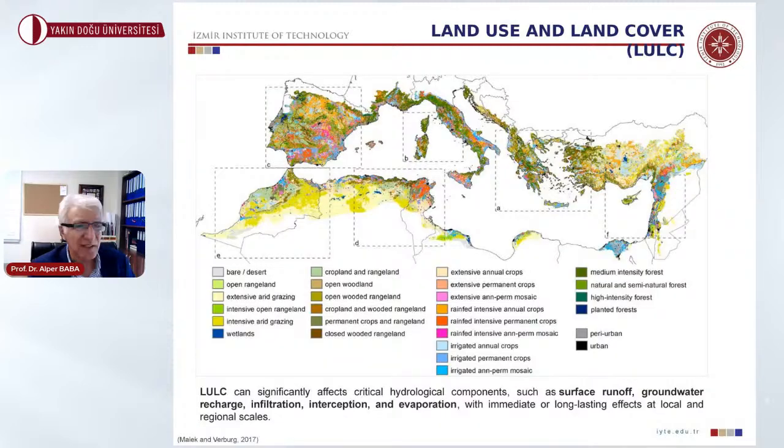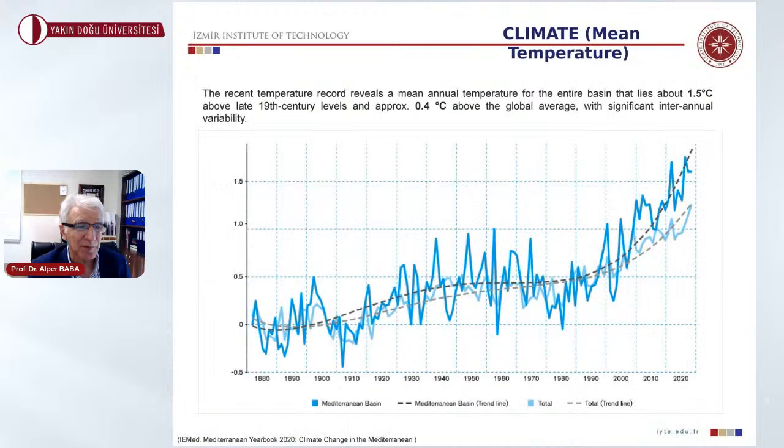Dear colleagues, land use and land cover are also important. You see that in the north, green is more agriculture region, but especially in the south of the Mediterranean region, the yellow means intensive grazing. Still, they have a good field, but not too much agriculture, because they need more water resources.